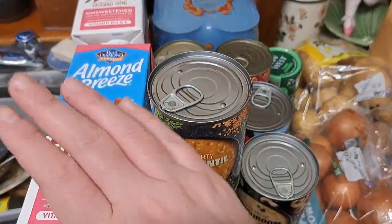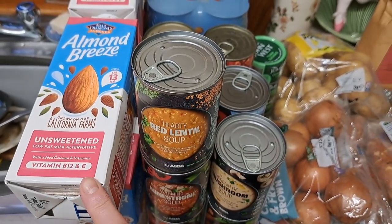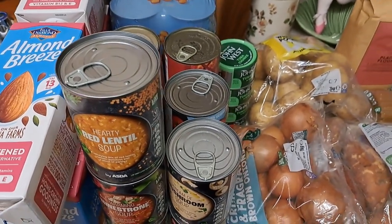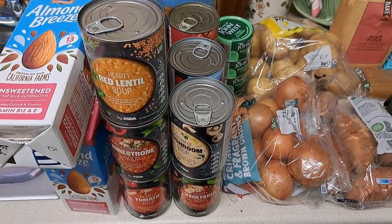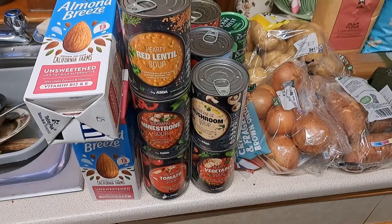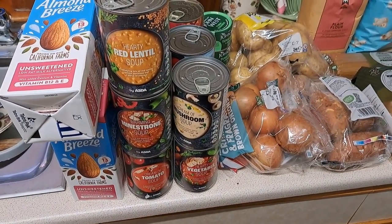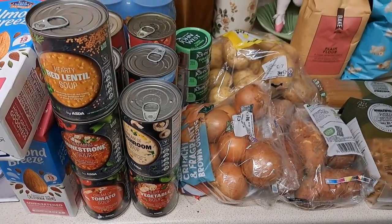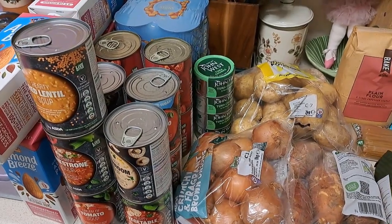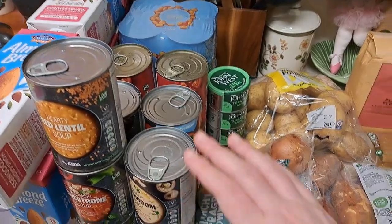There's loads here. 7 cartons of almond milk. Should have been 10 for the same price, but they were out of stock, so they gave me this more expensive one. It's easier to just not say no, I'll just take the substitute, because then I've got the whole rigmarole of carrying the milk and everything. But I might need to get a few almond milks at the end of the month. I'll see how it goes. I'm trying to cut back on how much milk I use, so we'll see.